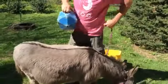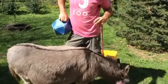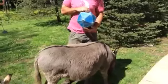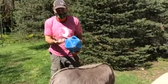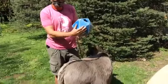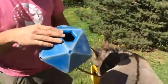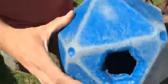Somebody told me, legend has it, that they had a ball pop on them and it scared them. And from then they were like, we don't like balls anymore. I've been trying to slowly reintroduce balls into their world. This is a ball feeder, although it's not a ball, it is labeled a ball feeder. So I've put some of their wild herbivore grain inside of that hole.